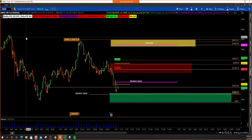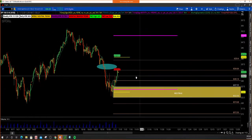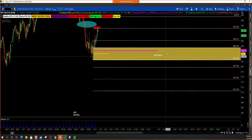All right, let's move on. We're going to go over here into the SPY. This SPY, this is the members blueprint here. You can see we have a neutral. We have our targets to the upside and we have targets to the downside.